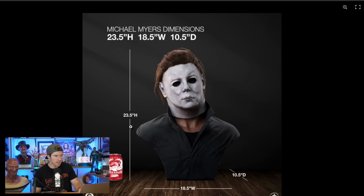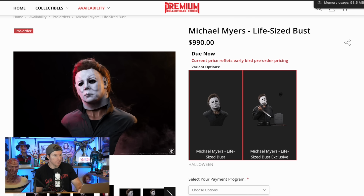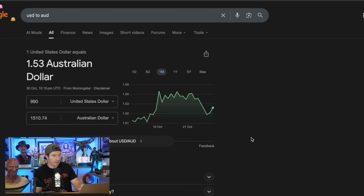And then we've got the dimensions there, 23.5 inches high. They missed the opportunity to have a can of Dr Pepper there, I think. So the regular edition is 990 USD. Now that equates to 1,510 AUD.